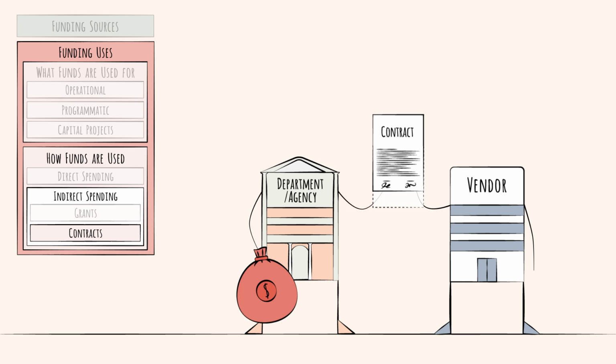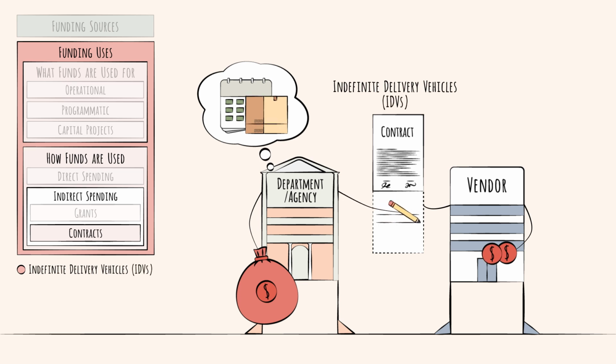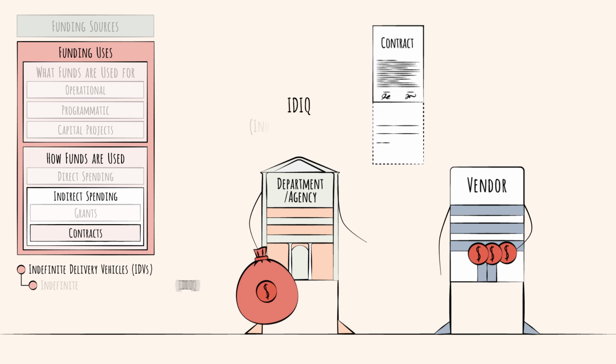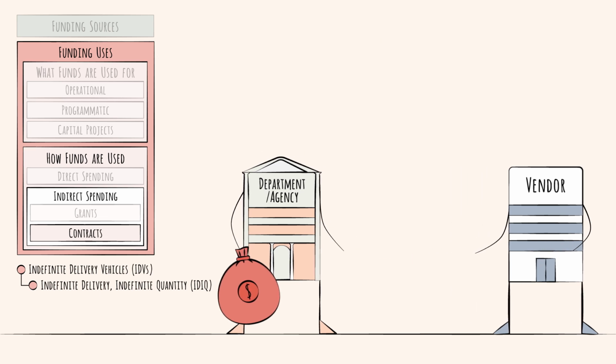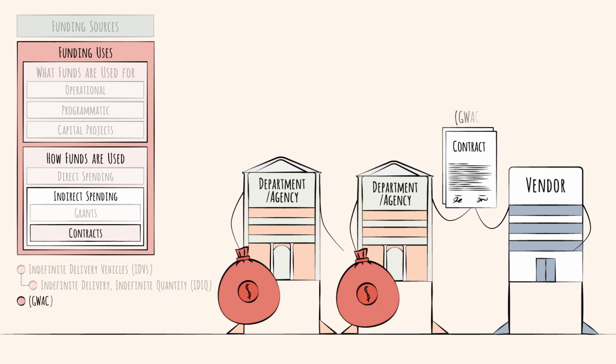Another way to accelerate and streamline future procurement efforts is to use more open-ended contracts, called indefinite delivery vehicles, IDVs. These allow for the purchasing needs to shift over time. For example, IDIQ, indefinite delivery, indefinite quantity contracts work as the name suggests. They leave open the total quantity of goods or services to be delivered within a set time period. For bigger vendors serving multiple agencies, a single contract might be used, called a GWAC, Government-Wide Acquisition Contract.